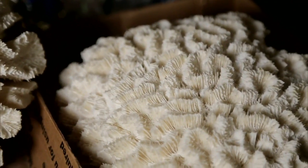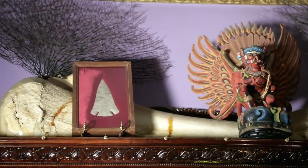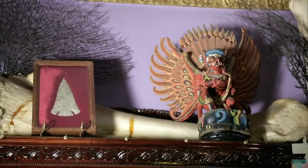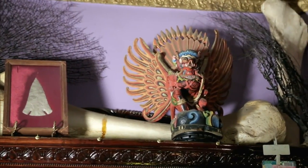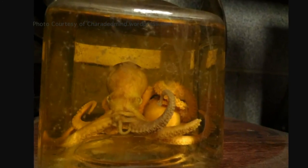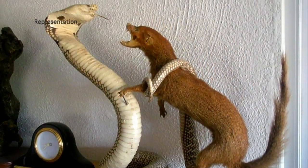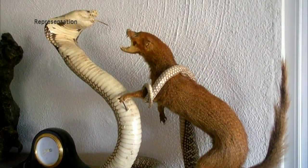And that love of the strange extended to his own private collection of oddities. Not for sale to the mansion visitors, but widely known for such items as monkey skeletons, mummies, and even an octopus preserved in a jar. Talk about strange. Yeah, we did have a blowfish, and we had a taxidermied cobra and mongoose.